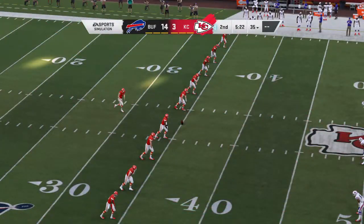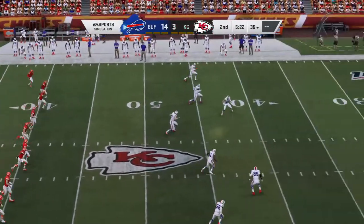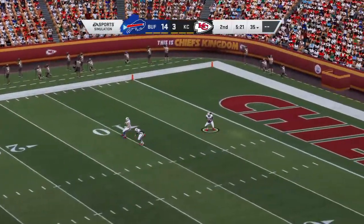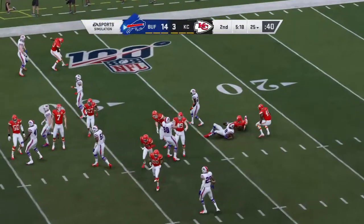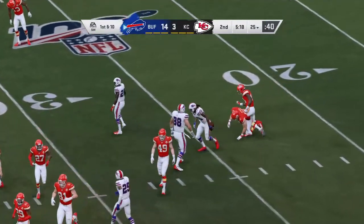After the field goal, here's Butker to kick it away. This is taken at his 4. And not a bad return here. He gets it out to the 25-yard line.